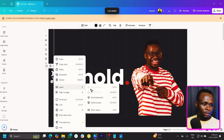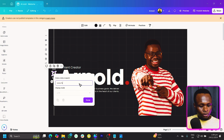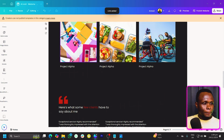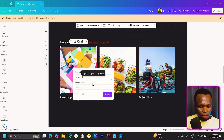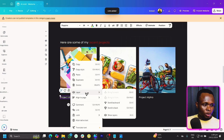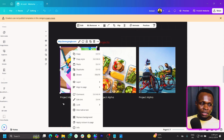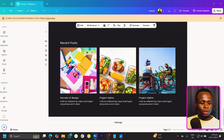So the same thing for this. I'll just come to link, then www.facebook.com/African Geeks for this one as well. So that's how to do it. And for the project, that's the same thing you can do. You can add a link and you can just say www.google.com. Okay, and we'll do the same for the text as well. So the recent project, when you embed the links on the image, you also have to embed the same link in the text depending on where they click. Okay, so that's what you have to do, and the same for the recent post as well.